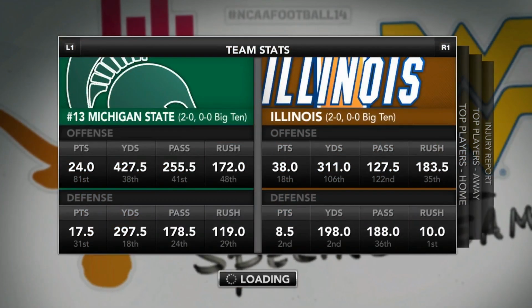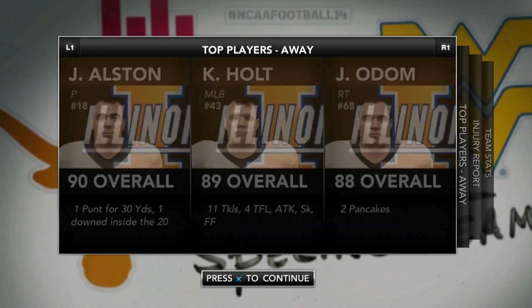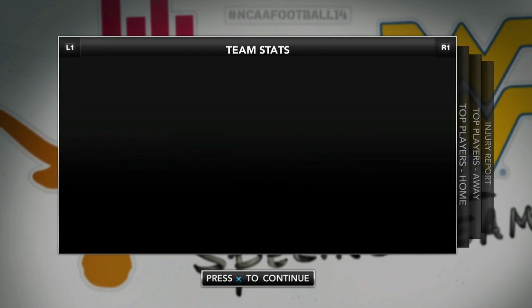All right, of course, here are the stats for both teams. You can pause it and look. A couple things I look at: we're number two in the whole nation at defensive points, and number one at defensive rushing, so a lot of stuff to look at there as well. We're top 20, finally, in offensive points per game at 38. Of course, here are the top players for us, and here are the top players for them as well. And of course, here's the injury report as well.